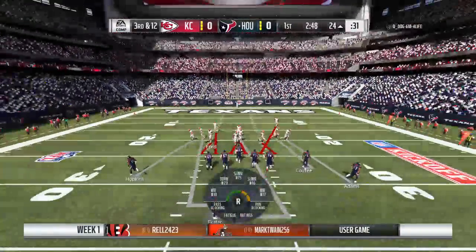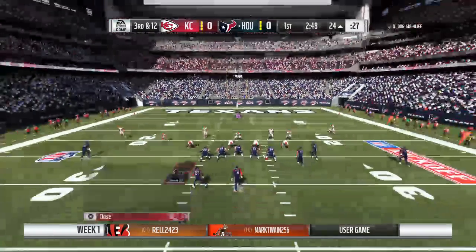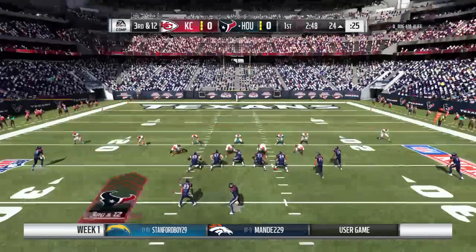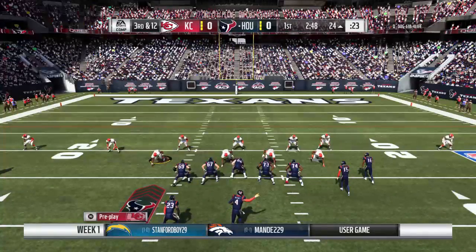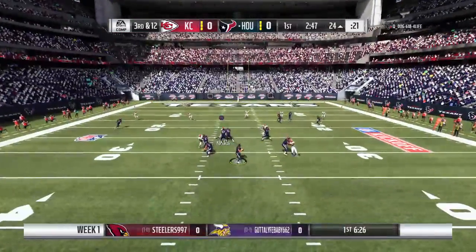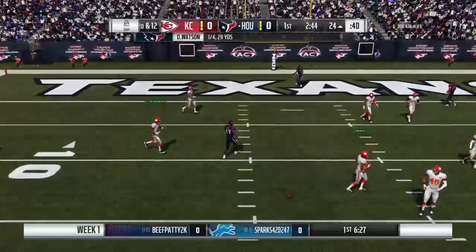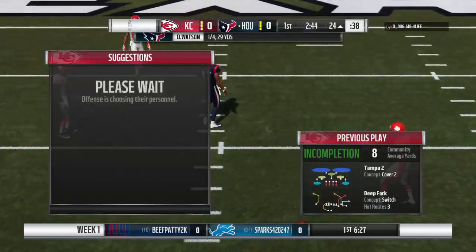And defensively, a dime look here. 6 DBs on 3rd and 12. No surprise at all. Come back, come back. Tiger. Come back. Out of the gun, Watson. And he couldn't hang on to it through the contact.